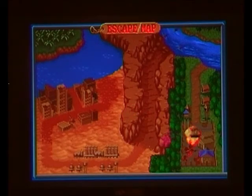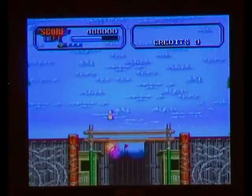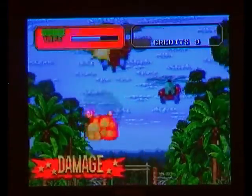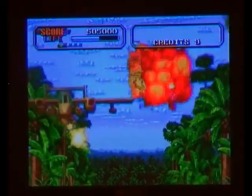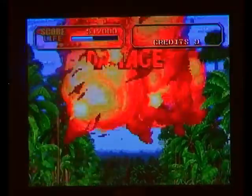Right, okay, so cool. Destroy the enemy jungle base. Right. I was going to say, that doesn't look like a jungle base, but we're going backwards. So there's obviously 3 of us, and there's a bloke driving. Check it out. I can shoot down A10s. That's how badass my gun is.